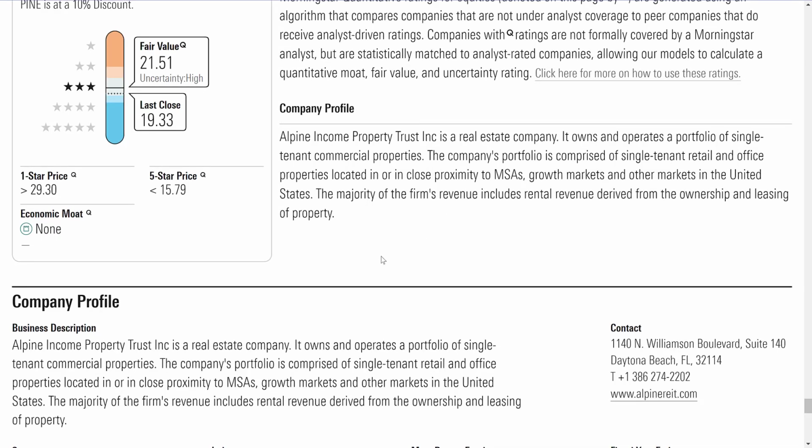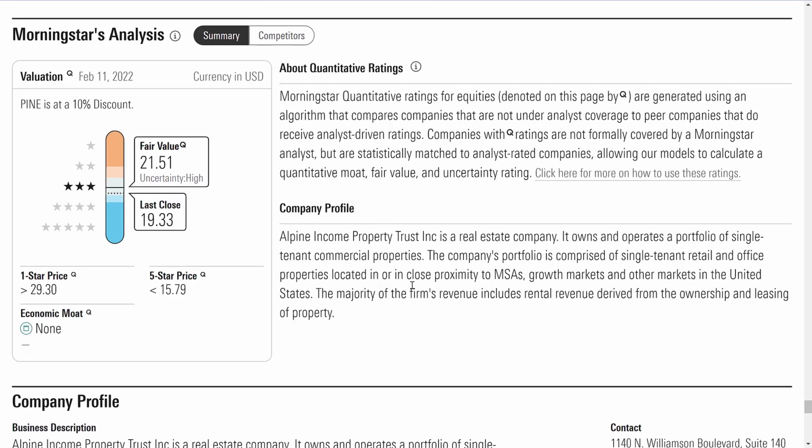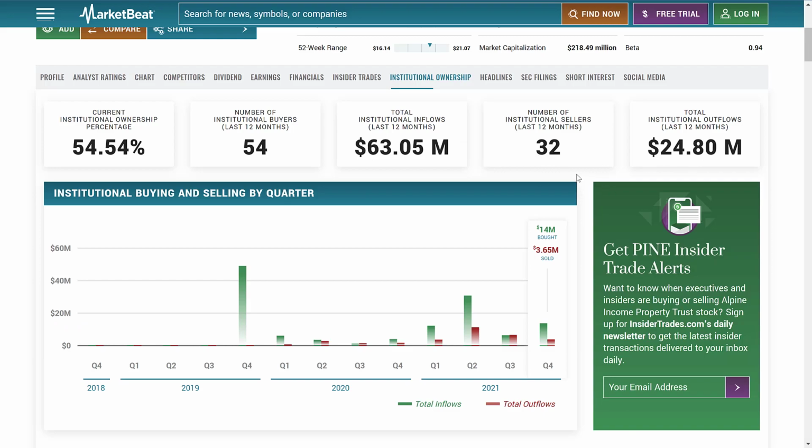Morningstar is giving this stock a fair value of $21.51, giving it a 10% discount. So right now might be a good time to buy the stock, especially with how high the yield is. Get a good yield on cost as well. 63 million bought compared to 25 million sold. So these numbers are really good in my personal opinion.